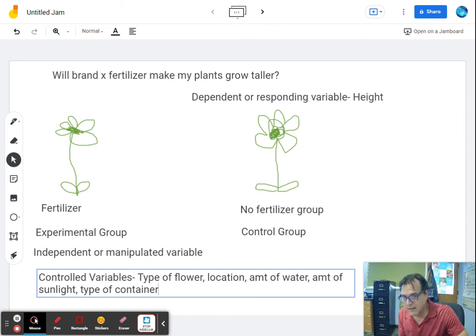Okay. So I give this group of plants fertilizer. I give this group of plants no fertilizer. They grow. And this group grows less tall than this group. Please tell the person next to you what your conclusion should be.